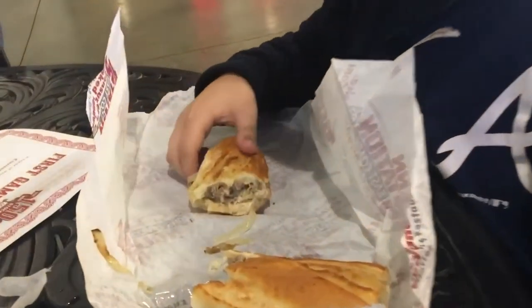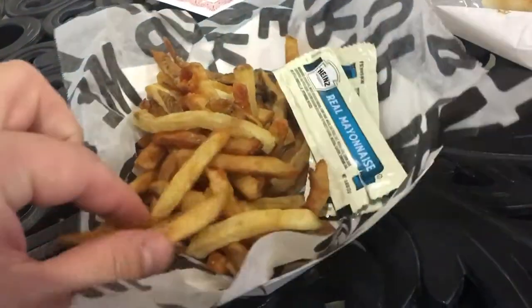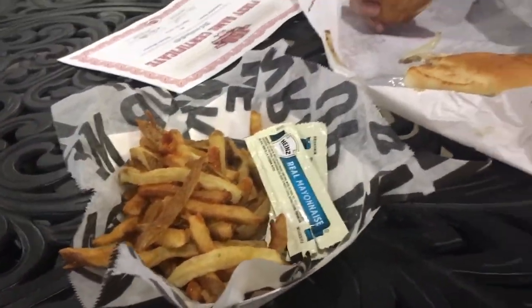Here, let's see what you got. Yeah, that's a good looking cheesesteak. And these are solid fresh cut fries. Yeah, fresh cut fries. Alright, I'm going to try a bite. That's good. Like you said, the onions actually give it a really good flavor. We don't normally get onions on our cheesesteaks, but it's good.